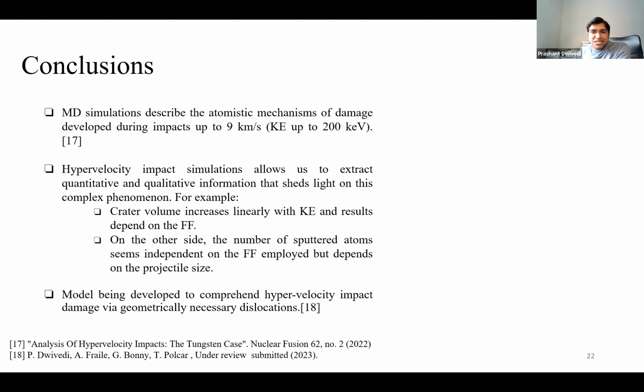The principal result is that the energy of the projectile is partitioned into dislocations, sputtered atoms, and really extensive surface deformation, which we see in the form of a crater, and which is relatively more dependent on projectile size. Some of these other properties are mainly dependent on the force field we used.